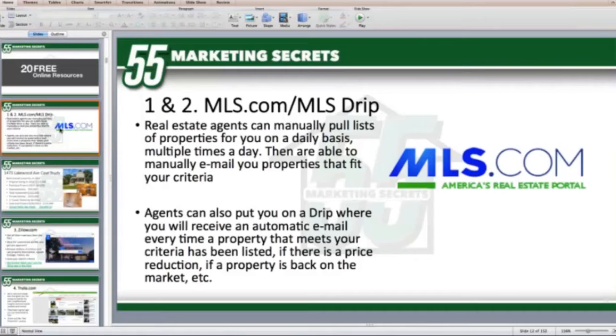If I hadn't got that notification, I wouldn't have known that this property is back on the market, because I'm not checking HUD Home Store or the MLS every single day. And somebody could have made an offer yesterday also and beat me out on that. It's just another tool that you might as well be using every single day, guys.